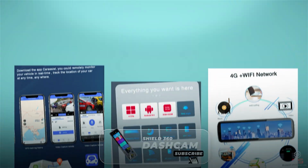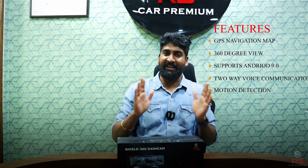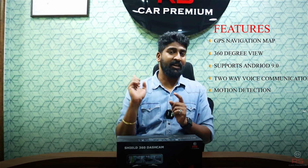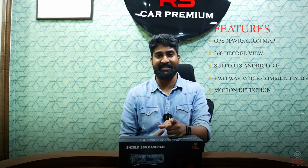The next product is Shield 360. This comes with 4 cameras, front, rear, left and right, and it will record completely in 360 degrees, and also you can track your car live with 360 degrees. And it has an ADAS function and a GPS function, and you can use it as an Android. You can download YouTube, Netflix, or any other application from the Play Store and use it.